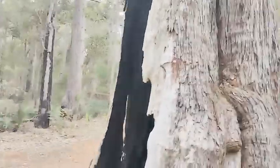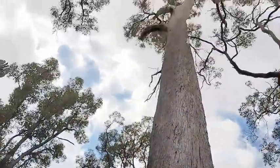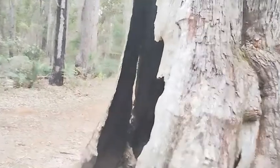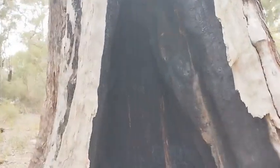So this tree, I would say, is 500 years old. This was here before Europeans came. Don't know how long it's got left. It's an old tree now. Old and hollow, let's go in and have a look. This is me, inside the big tree. Don't know how safe it is. Probably not supposed to be here. But so far, I'm still alive.